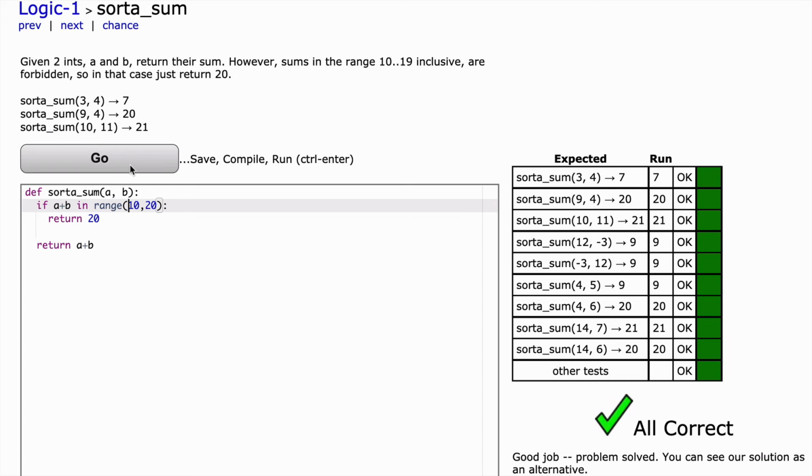How can we improve this even more? Do you think it would be possible to create a one-liner out of this solution? Well, the answer, of course, is yes. And it's yes because we're either going to return 20 or we're going to return this total. So we're doing one thing or we're doing the other thing. And because it's binary, we can actually reduce this down to one line. So we could do, I think what we want to do is return 20 if, with our if statement, else just return a plus b.